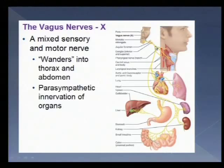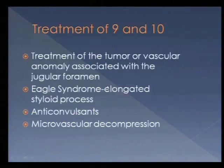And I showed you earlier, cranial nerve 10 has these peculiar relationships with the pharynx and the larynx, but also all these other organ systems. It's too complicated to go into today. I already mentioned that I have seen one case in Eagle syndrome where the styloid process was so long that it did press on the glossopharyngeal nerve and caused intense pain, and it went in and got trimmed and they were better off. But in my experience, we usually wind up using anticonvulsants. There is literature about microvascular decompression for those types of neuralgias as well.